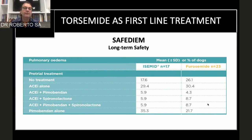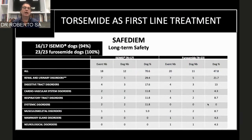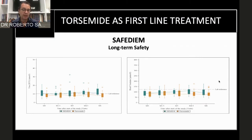And long-term, we have the use of torsemide compared to furosemide. As you can see here, the problems linked to the use of furosemide were 23/23, and for torsemide it was 94% safe. So there is no real difference. And also for renal urinary disorders, you can see torsemide was 29% and furosemide was 21%. So there was no real difference between these two drugs. And so I think that according to this study, we can use torsemide as a first-line treatment in dogs with cardiogenic edema.